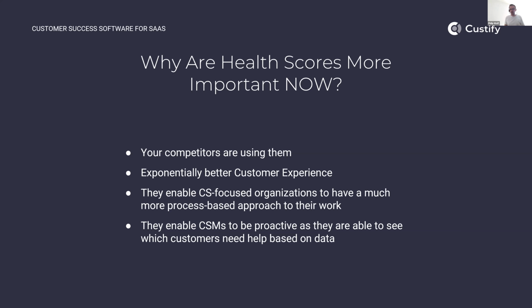And as I mentioned already, you can also get more proactive with your customers based on those health scores, depending on your channel. You can email them if you're in a low touch segment of customers and you can't afford to call them. You can still proactively email them. You can add them to campaigns. You can send them educational videos, but you send those educational videos to the ones that need education, not the ones that already know it. And that's the difference.